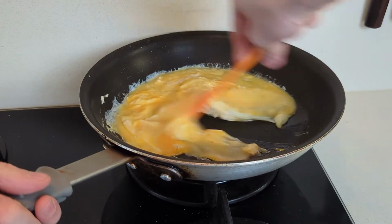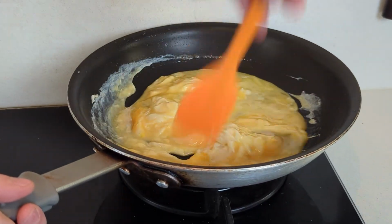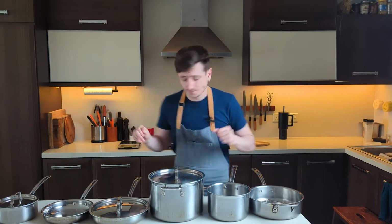Okay, so we've covered this great set of pots and pans, but what do I feel is missing from this set? Now, this is the 12-piece version of the set. It also comes in, I believe, a 13-piece and a 15-piece. And the only difference is kind of what I think is missing from this current set. And that is a stainless steel non-stick pan. I believe the 13-piece set has that included, and it's a nice big 12-inch model.